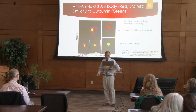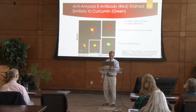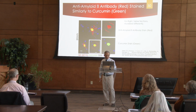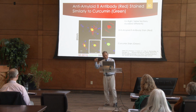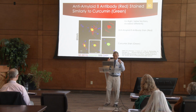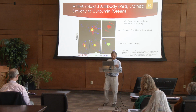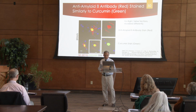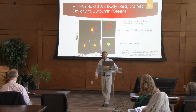So the first question is, does curcumin give the same picture as fluorescent antibody does? The upper right is an Alzheimer's brain stained with the amyloid beta antibody, which appears red. In the lower right is the same section visualized to show the curcumin stain in green. And they both identified the plaque in the same way, indicating that, yeah, the curcumin appears to work just as well as the amyloid beta antibody.